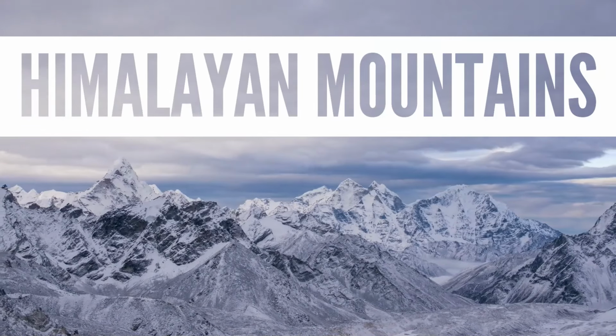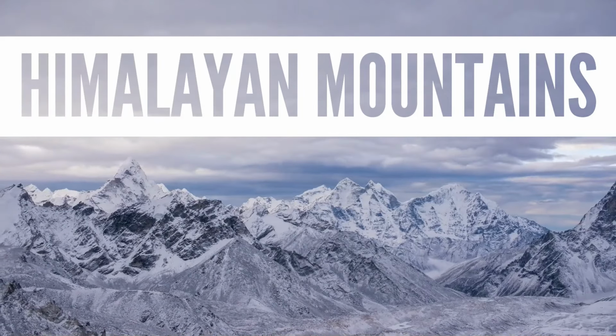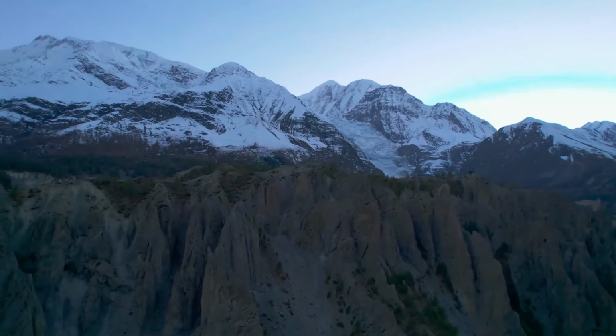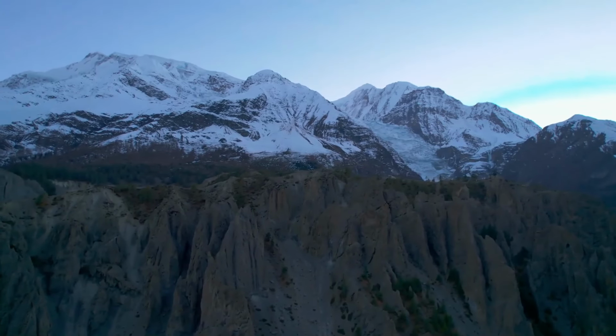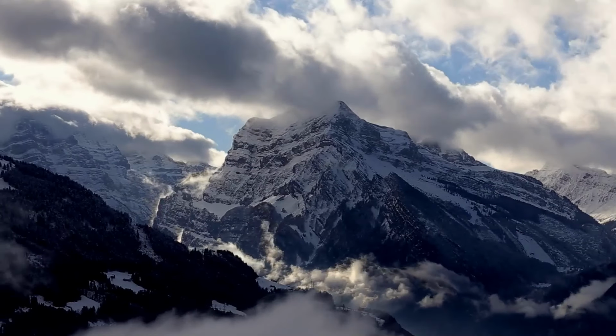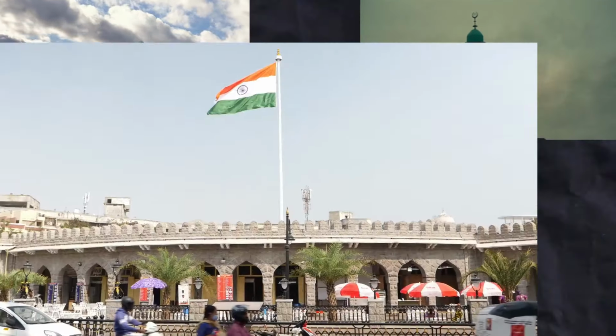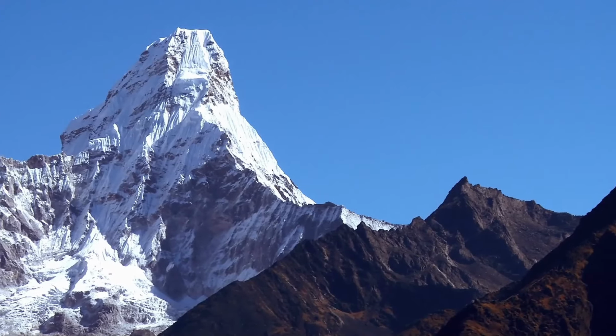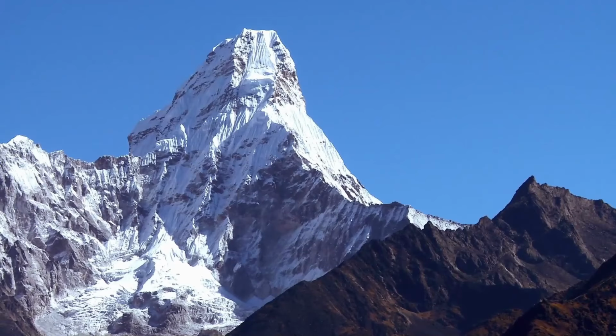This railway is expected to go through the Great Himalayan mountain. And if you think they can't do it, then be ready to be amazed. But what is it exactly about this tunnel and railway line that makes it so unique? Well, let's find out. At the point where China's Tibet, Pakistan, India, Nepal, Bhutan, and other nations converge, there lies the world's highest mountain range, the Himalayas.